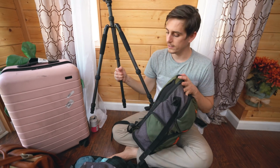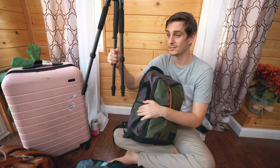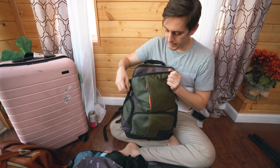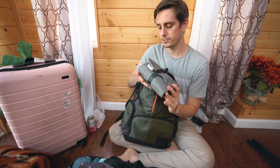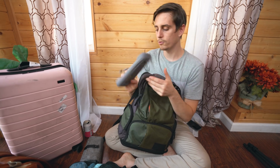There's this tripod that I usually have strapped right here. This is super light. Inside this main compartment, I just have a bag of accoutrement, which is just like chargers and hard drives and all kinds of stuff. Probably the most important item that I travel with, my Nintendo Switch. Can't leave home without it.